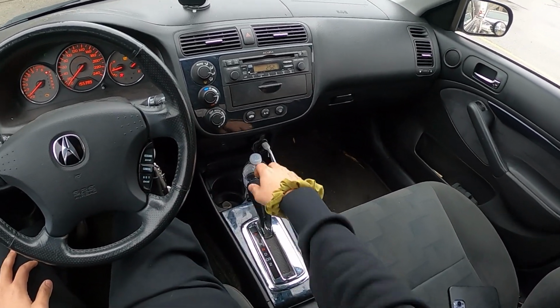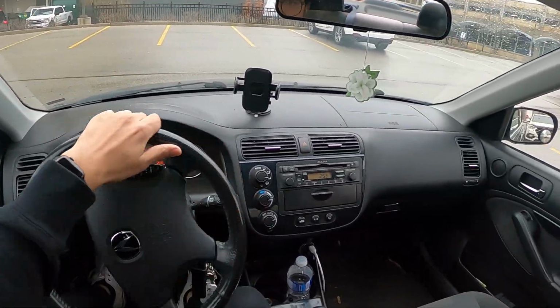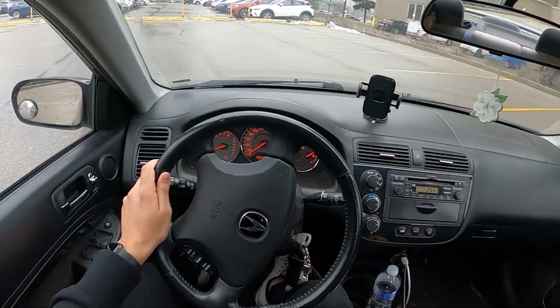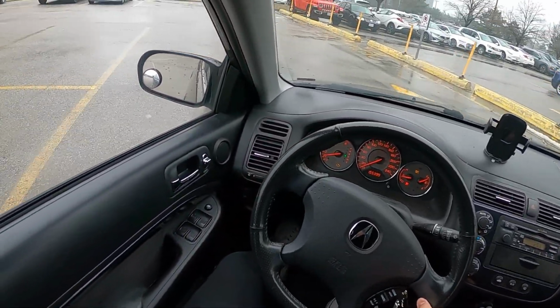But that's enough talk on the inside. Let's take this car for a little spin and see how it drives. So we'll throw it in drive here and just take it for a little spin.